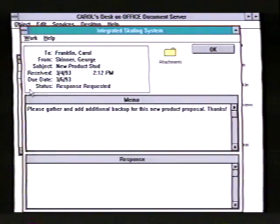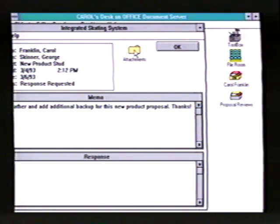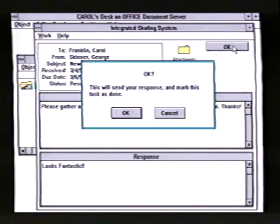When she opens the task assignment, it looks like a speed memo, and it has all the information Carol needs to do the work: the documents that are involved, instructions, and her response options. She's being instructed to attach additional information before this job goes to the rest of the group. She drags the Design Ideas folder to the Attachments folder to add it to the workflow. Now, everyone involved in the rest of the workflow can access this additional information if they have the appropriate security permissions. Next, she enters a detailed response and then clicks the OK button to move the job to the next steps in the workflow process.